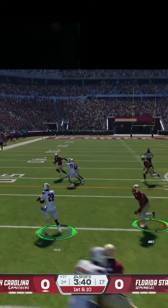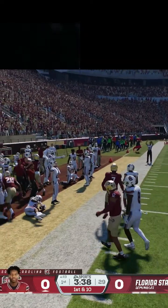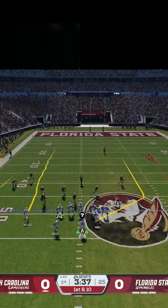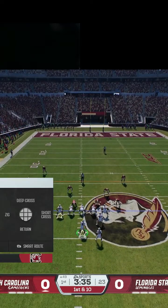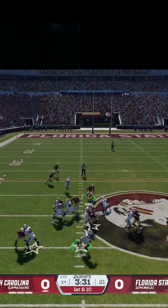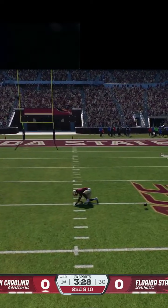Looking for space. It's Fuller. Could be an alley. Across midfield and out of bounds at the 49. A big pickup there. The Gamecocks want to crank the tempo. Defense gives up the pretty big run. They get the first down. And listen, you've got to reload quick now because this offense has their foot on the accelerator.